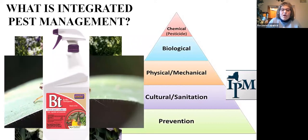There are different strains of BT. Some will attack caterpillars. There are strains of BT that attack mosquitoes, for example. There are even strains that attack diseases. So once you've exhausted all of these options, then and only then should you reach for a pesticide. So that's what integrated pest management is all about.